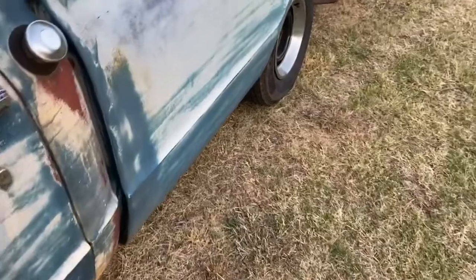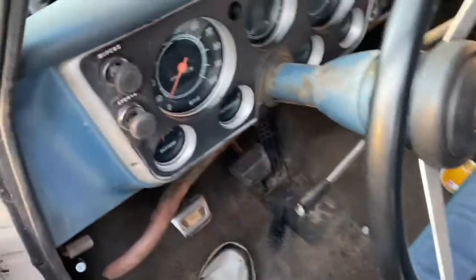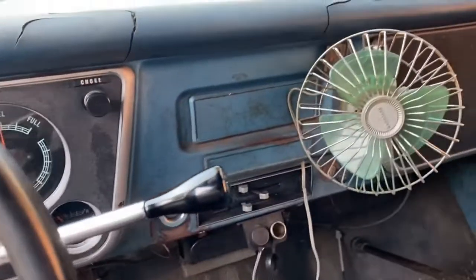So like I said, 2,000 miles, 13 miles a gallon. You can do the math. I'm not gonna. I'm tired.